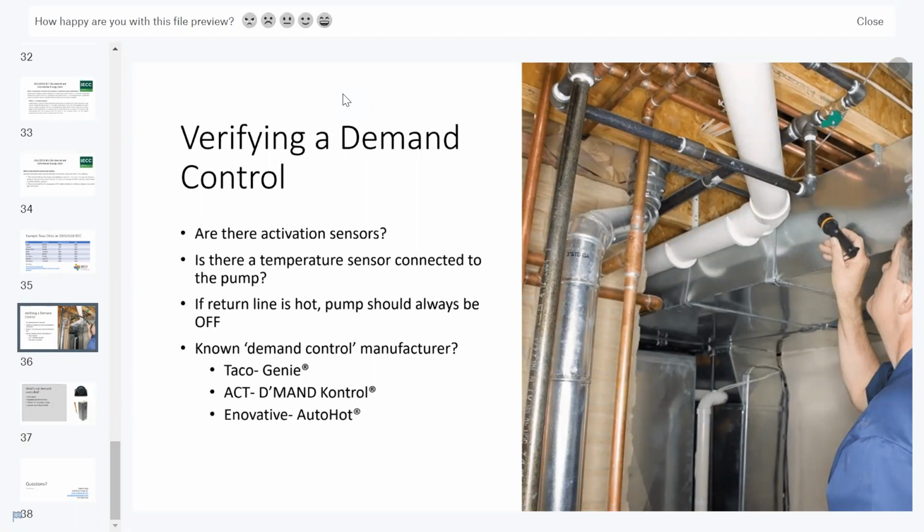And also, if you're looking at the return line, and the return line is hot, then that pump should not be running, which would mean that there is a temperature sensor or an aquastat on that return line. So those are the things that you should look for. And there's a number of manufacturers that make an on-demand system, and it's not a very extensive list. So if you know who the people are that make on-demand systems, then that would help clarify that as well.